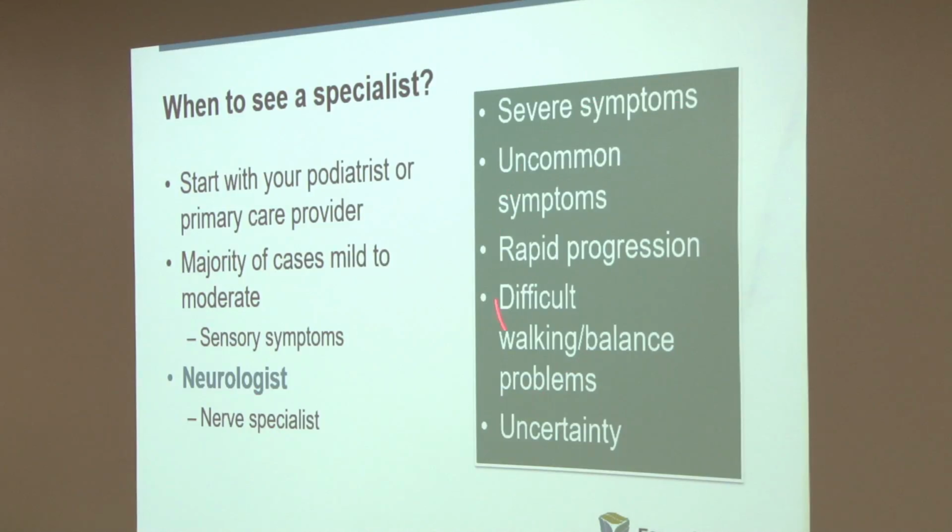If we find that you have very severe symptoms, or symptoms that are really uncommon and don't really fit, if they're spreading really fast, if all of a sudden you have a lot of problems walking and balance problems that you never had before, anything severe like that, if we're uncertain as to what's going on, then we'll get you to a neurologist. We'll get you to that nerve specialist.